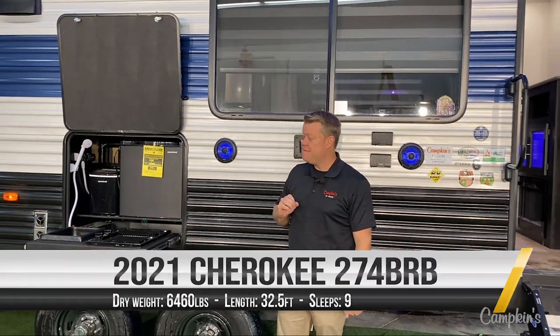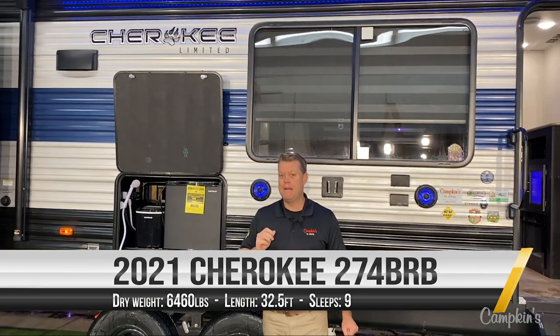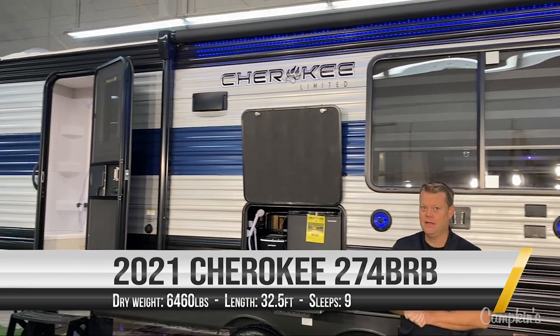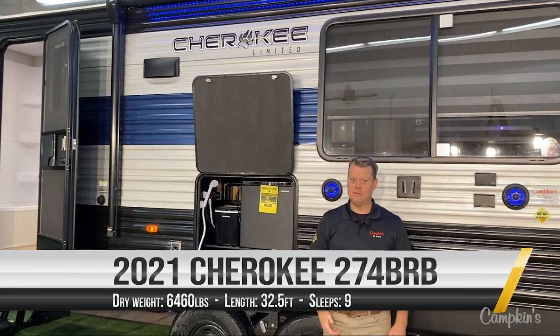Thanks a lot, Peter. Well, this is one of my favorite trailers. And the reason why is it gives you a lot of trailer in not an overly long trailer, and it gives you so many great features. This is another Cherokee product. This is the Cherokee 274BRB. That's right. Every time you look at it, you're going to say, "Be real, boss." And I'm going to be like, "Yeah, that's what BRB stands for, because it's such a great trailer."